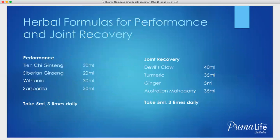And so now we've given you some formulas using the glycitrax. One for performance. This is just a base. You've got Tianzi Ginseng, Siberian Ginseng, good ratios, and the sarsaparilla. You could again add more to that. As I said, if you're looking at someone who's a long distance athlete, you probably need to put some yellow dock in for his iron. The other one that we probably didn't really talk about was licorice root, because a lot of these athletes suffer from adrenal fatigue, and the glycitrax is exceptional with the licorice. In joint recovery, you know about these herbs, but that's a good little base formula for you.